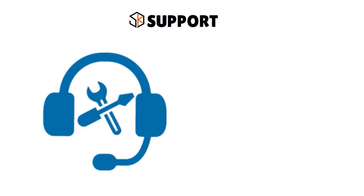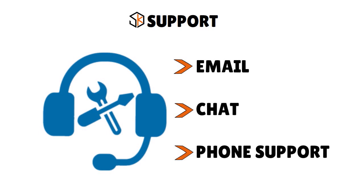What about customization? Does the software have customization features? Okay, especially if you are trying to enhance the UI UX experience. What about support? I've talked about support before. You also want to think about support. Support is critical. Okay, if you are selling on multiple marketplaces, you want to have access to an e-commerce software provider that has excellent support. I'm talking about email, chat, phone support.